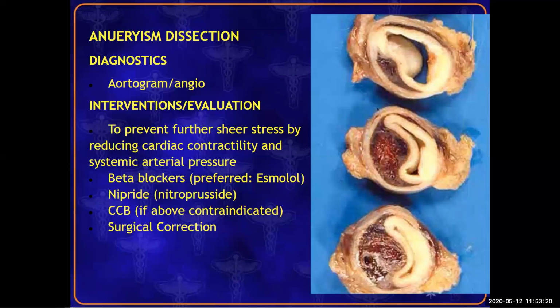As soon as we identify a dissection, this is the one time we treat that blood pressure immediately. And you don't do that slow and gradual 20 or 30%. Every other blood pressure, here comes one of those loud jets. I might have to be quiet for a minute. Every other hypertensive emergency, it's slow and gradual so we don't get rebound problems.